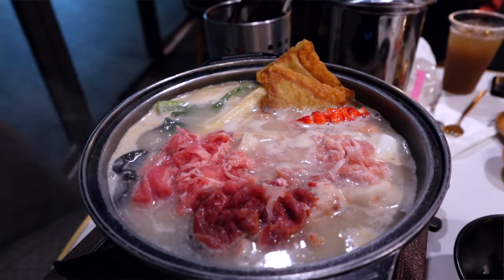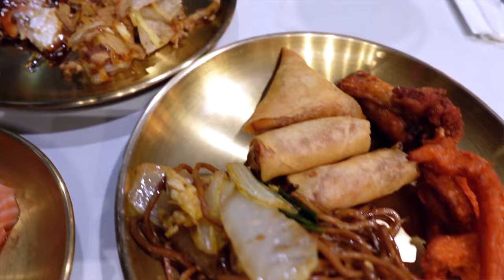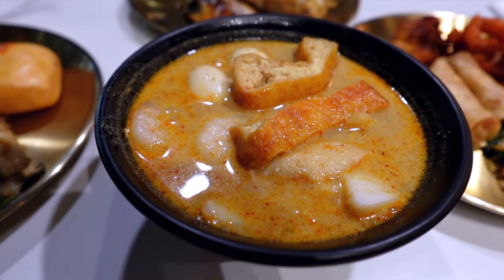So since being here in Singapore, we've gone to a lot of hawker centers. And so in today's episode, I thought I'd do something a little different and show you guys a good value in terms of buffets here near the Marina Bay Sands Hotel.